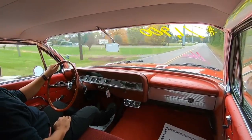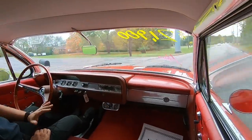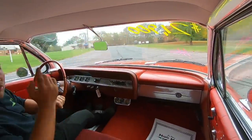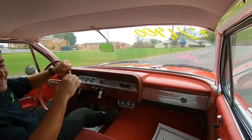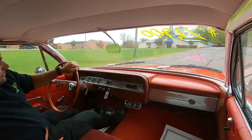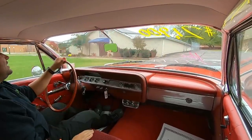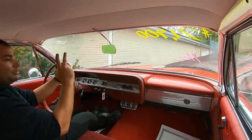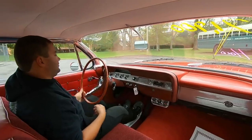So far, so good on the running and driving part. Now I'm gonna pull in this parking lot here. We're gonna walk around the outside of this car. I'm gonna look for chips, scratches, anything I can find. It's in a separate video. What you're about to go into is drive-by shots, underneath shots, and just don't forget, two parts to every car. Let's get all these shots.